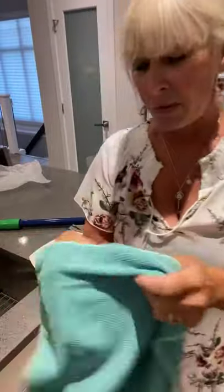No more sprays, no more chemicals, no paper towels, just these two cloths and water. So now I'm going to end it off with the raw chicken demo. I love to do this raw chicken demo because it really shows people how you won't go from one area to the other and cross-contaminate with Norwex.